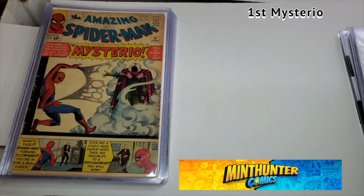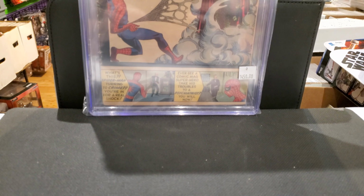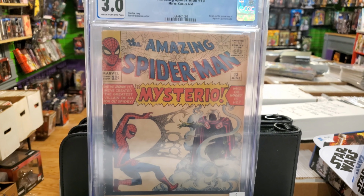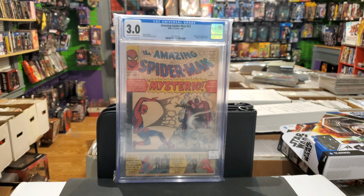Now with Mysterio, I thought that this would get a 3.5 with cream to off-white pages. Well, it came back and the press did a good job, but I think mostly the issues with the book weren't pressable. So we remained at a 3.0, still solid.